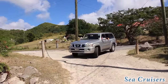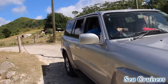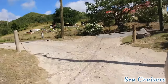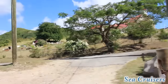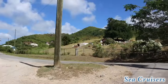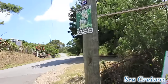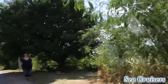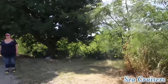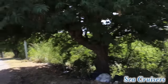Oh, where'd Amy go? Hello. I turned around and I'm like, where'd she go? Go away day. Here, wait for a bus. What is this down here? I guess it's a walking path. We want to find a bus going that way.